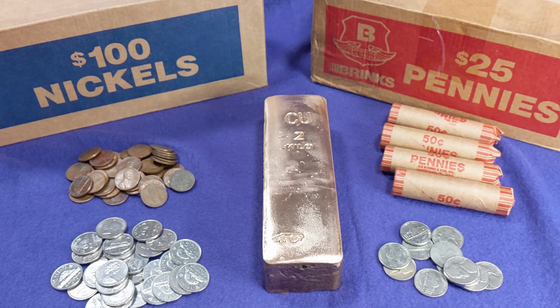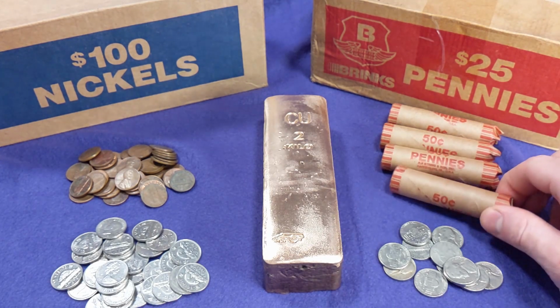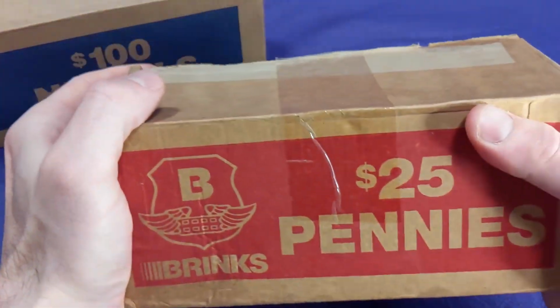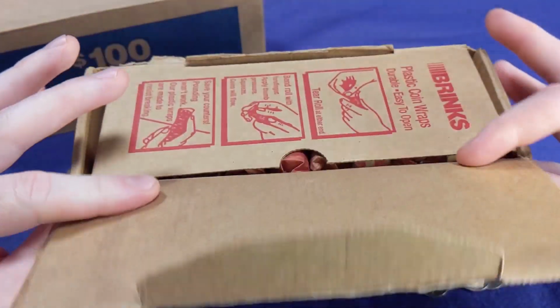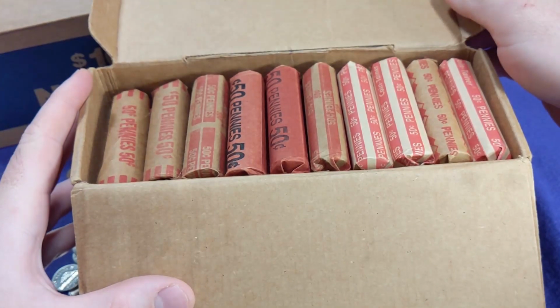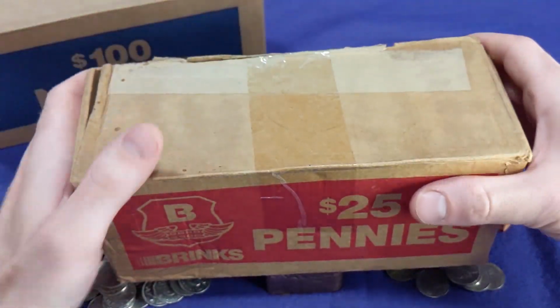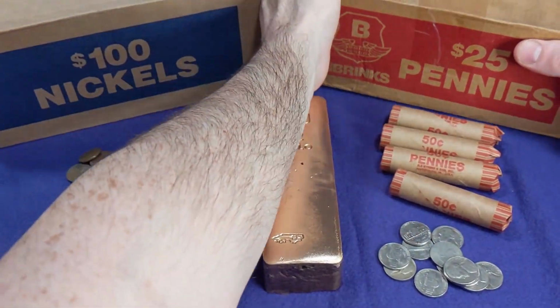Copper pennies can be rolled up and stored in these boxes, which you can get at your local bank. The boxes stack up nicely just like bars, but the great thing about copper pennies is that you can buy them at face value. Let's compare the price per pound for copper pennies compared to copper bars.